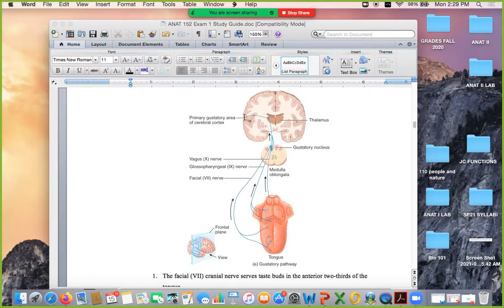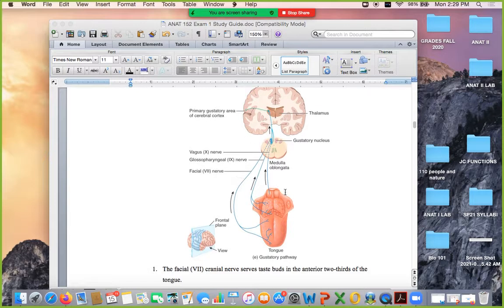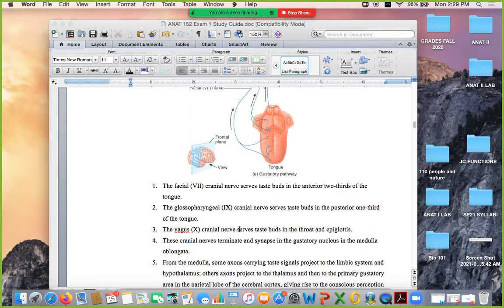and then it's going to be sent on for processing to the primary gustatory area, and that happens in the cerebral cortex. This is all going to be brought into the brain by way of the vagus nerve for everything in the back of the mouth and the throat. The back part of the tongue goes in through the glossopharyngeal nerve, the back one third, and the front two thirds is going to go in through the facial nerve.